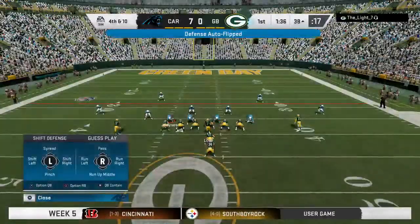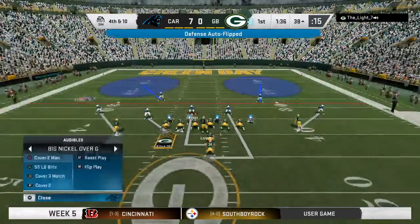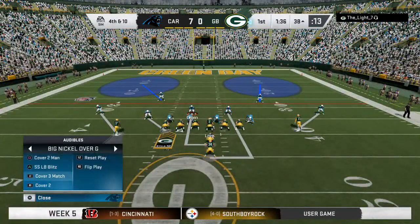The 3 straight incompletions, they don't care. That hasn't dissuaded them. They're going to go for it on 4th.